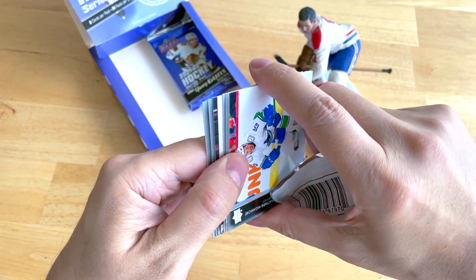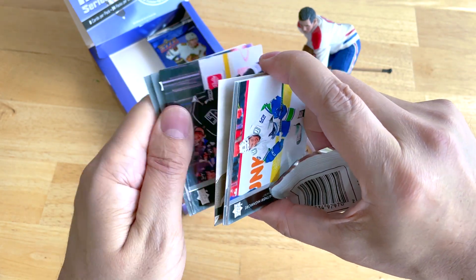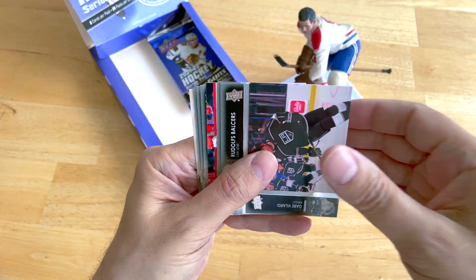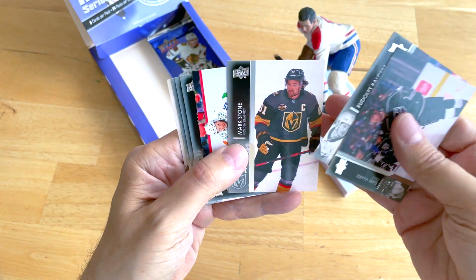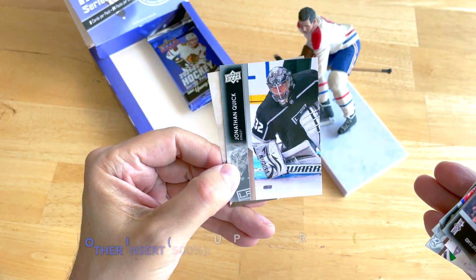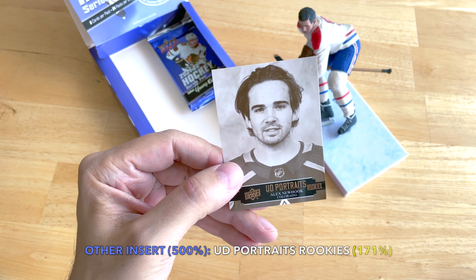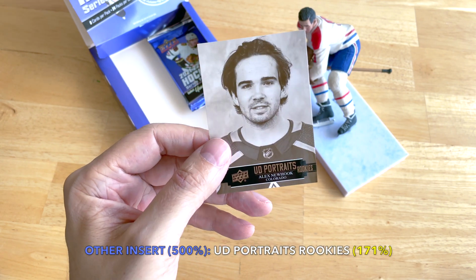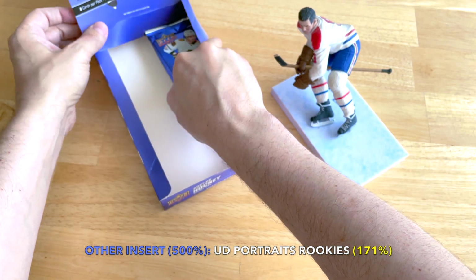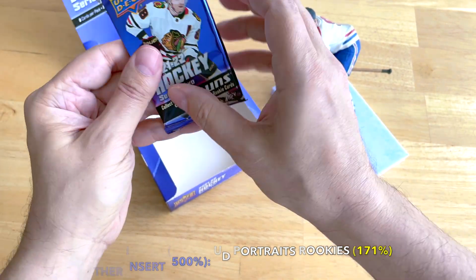So the only card I'm really missing right now would have been one of the Detroit Red Wings, right? The Sider or the Raymond. Let's go. And by the way, guys, I'm not even looking for the French, so sorry about that. And we do have, oh wow, the rookie portraits of Alex Newhook. I think we received 2 rookie portraits in the box. So I'll take the Alex Newhook.